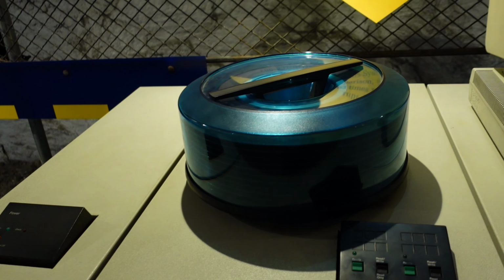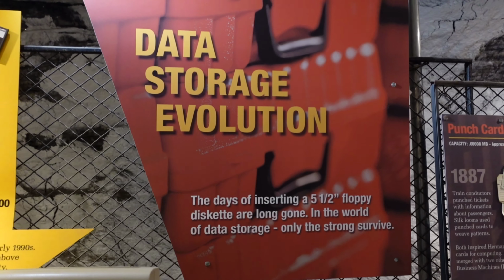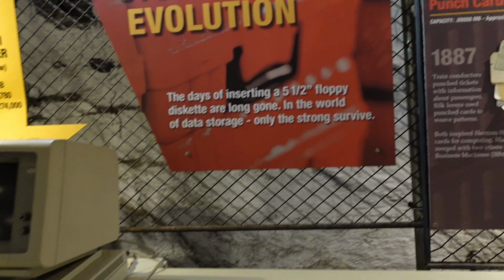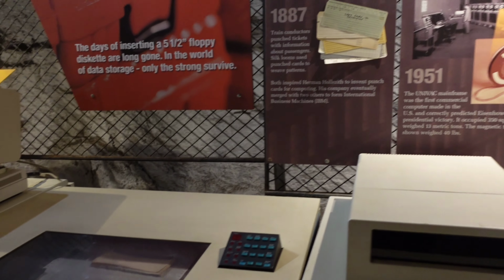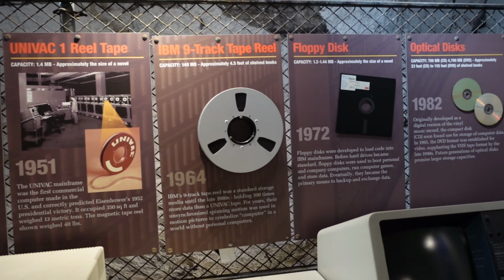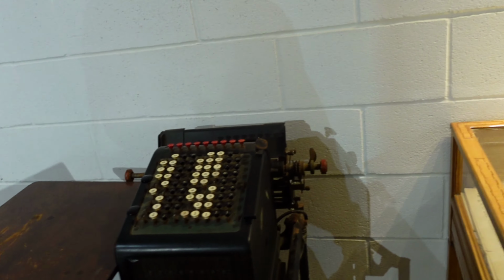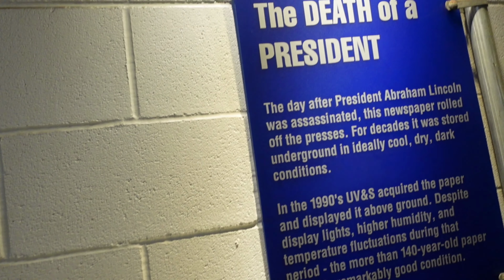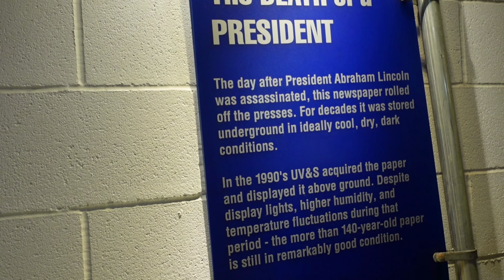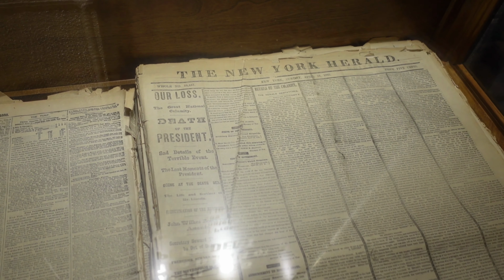Other types of data are also stored down here, ranging from businesses to medical records to things of historical significance. This is a little bit about the evolution of the ways things have been stored down here. From the earliest computers to reels to paper, anything you can imagine has been stored here underground. One of the really interesting pieces on display is a newspaper that came out the day after the assassination of Abraham Lincoln.